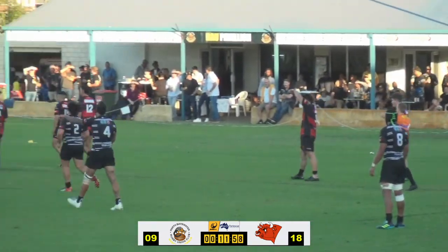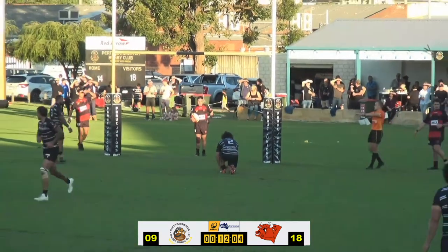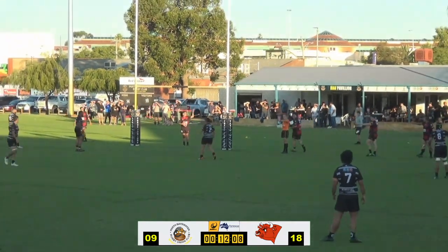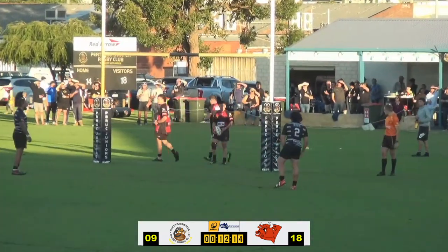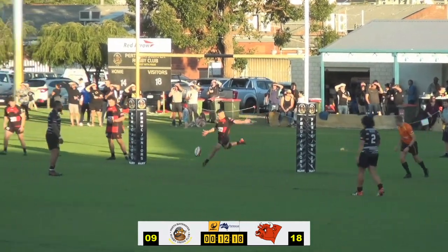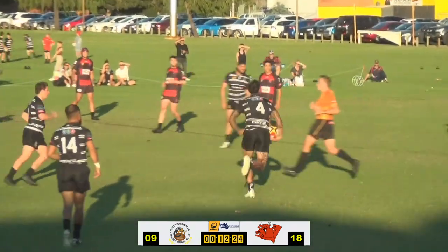Time back on. It has to go to the five. The official has decided that. We'll come back to the five. And Kalamunda, you can play. We'll have the dropout. They're allowed to be on the five. We missed the explanation from the official there, but the end result is Kalamunda kicking the ball back and it falls in the arms of Olo.